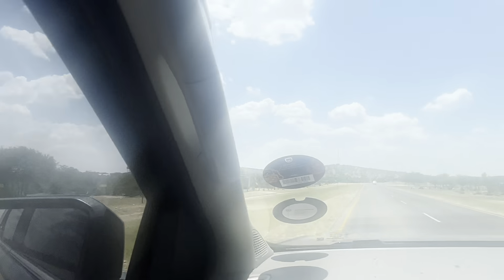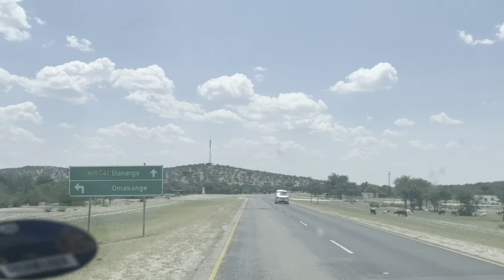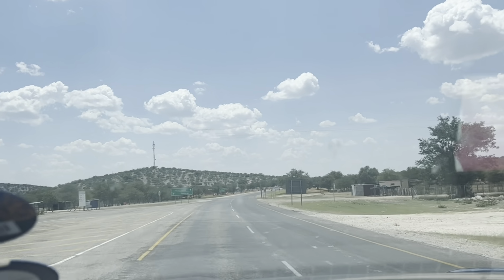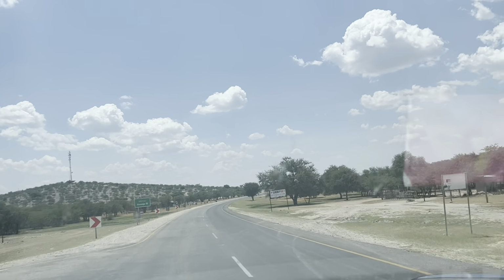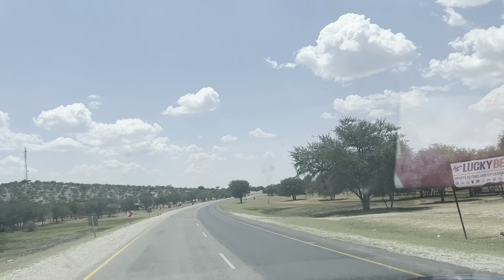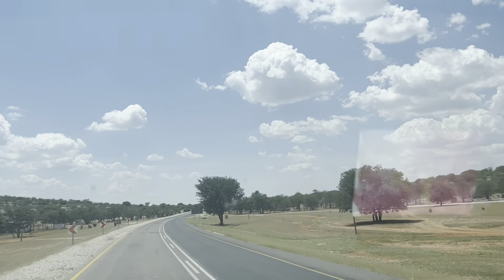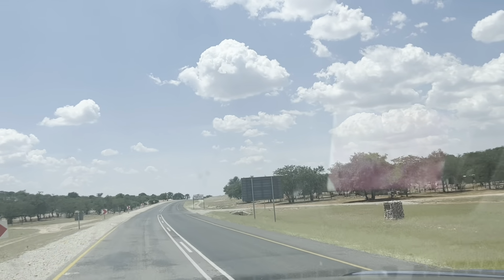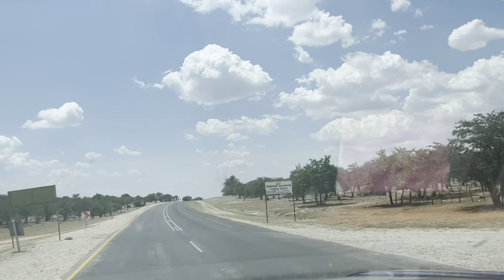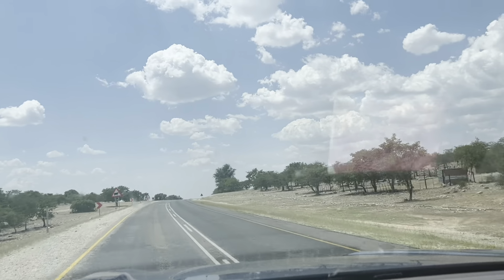Alright, come along, and there you turn off to Omakanga. I believe it's a settlement now. Yeah, it's a settlement. And with settlements in Namibia, depending on the development of the settlement, it normally turns into a village council, and then after the village council, I believe it turns into a town council. So that is what is up here.